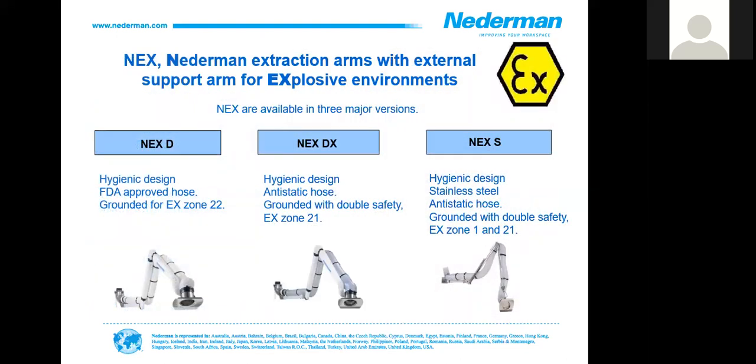This just shows our three various Next in the EX, explosive environments. So if you run into things that are in an explosive environment, we are the source to go to. All of our dust collection products and extraction arm products, we have in an ATEX certified version. ATEX is the European standard for fire protection agency. The European standards are significantly higher than the American NFPA guidelines. So the NFPA recognizes anything coming from Europe in the ATEX certification class.